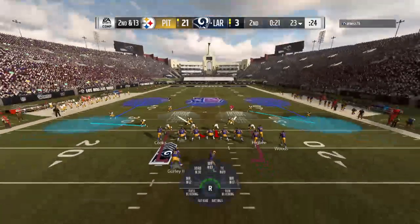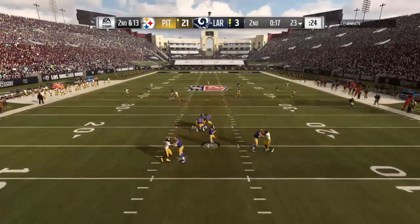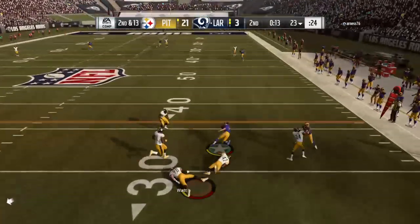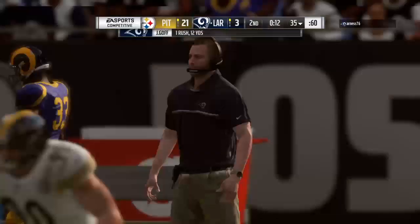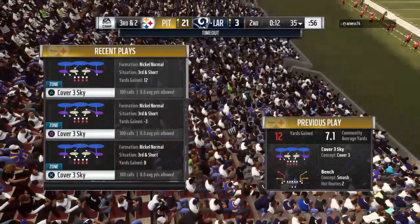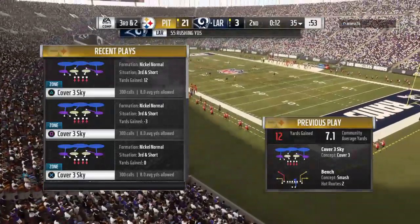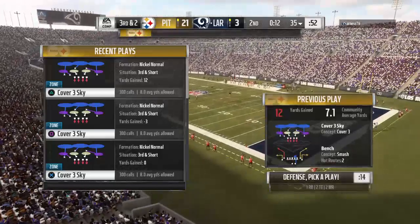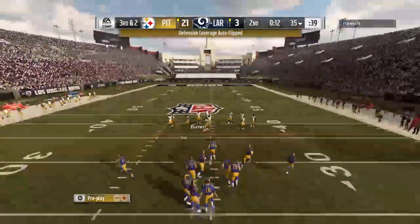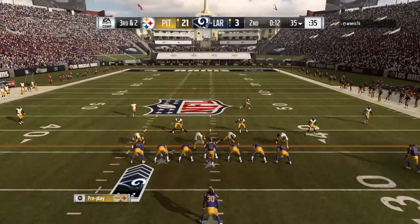From the gun, here's Goff. Flushed to his right, and he's able to take this one up to the 35-yard line. And prior to this 3rd and 2 play, we're going to get a timeout called, as they'll stop the clock with 12 seconds to go in this first half. The Rams on 3rd down, just 1 for 3 thus far. Here it's 3rd and 2.